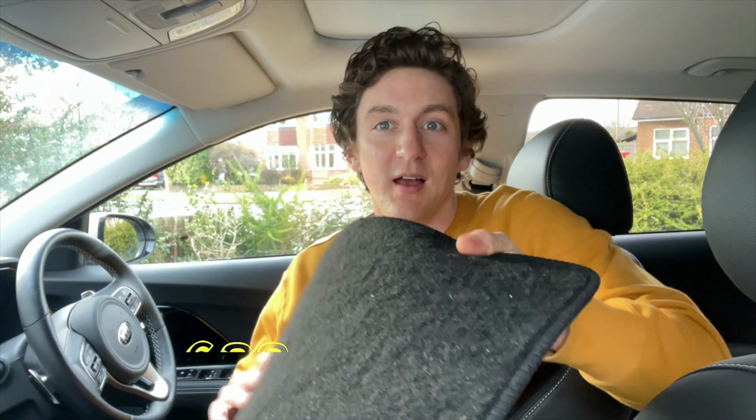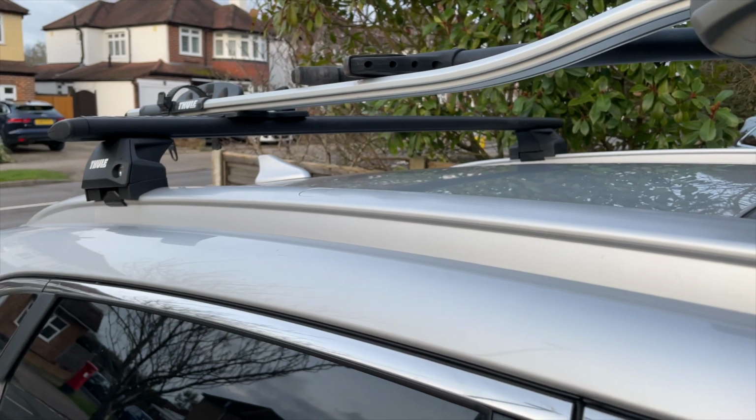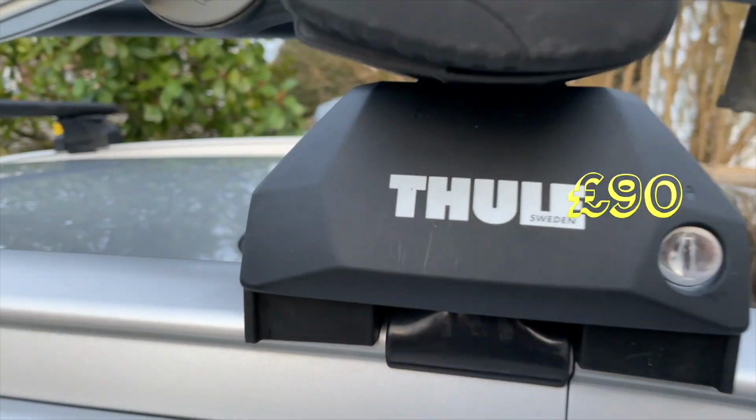Now, as with any big purchase, there are often a few hidden costs which you kind of forget about. So for example here, £29 on some snazzy new car mats, because for some reason you still don't get them when you buy a brand new car. And adding another 90 quid on top of that because I had to get new feet for this roof rack.